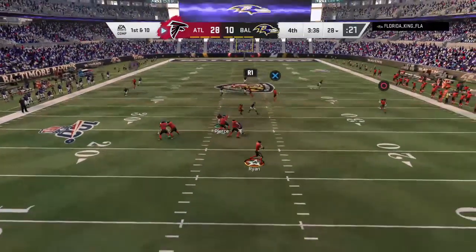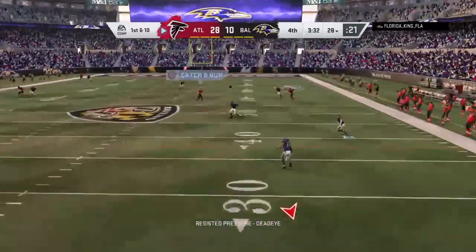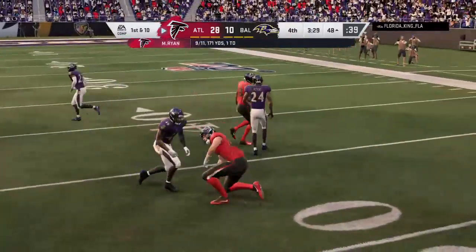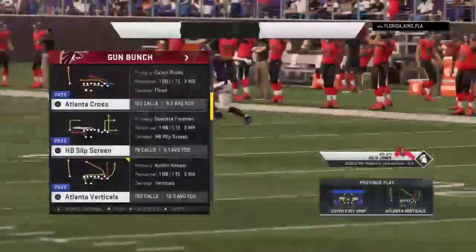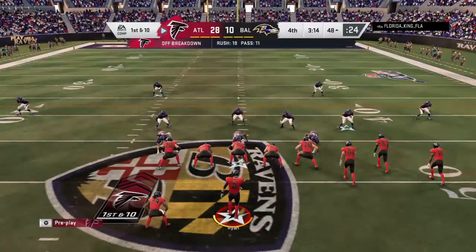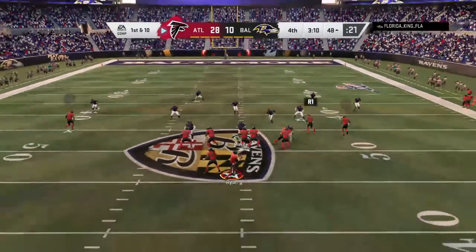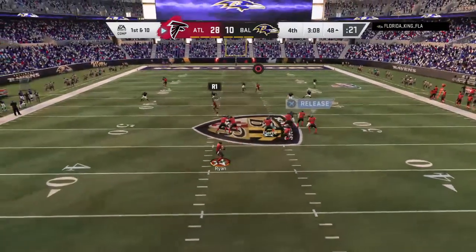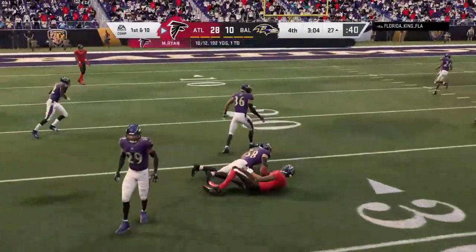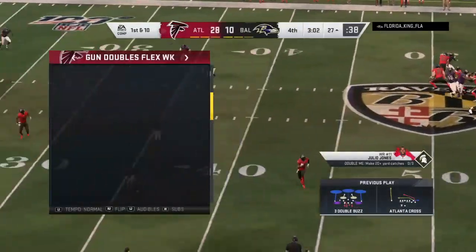Throwing now, Ryan on 1st down. And finding the tight end Hooper. And he'll be taken down, but not before they work it across midfield. 25 yards that time. First down. Throwing again, Ryan. And he will find Ridley. That's complete. And he'll go down, but not before getting this inside the 30.